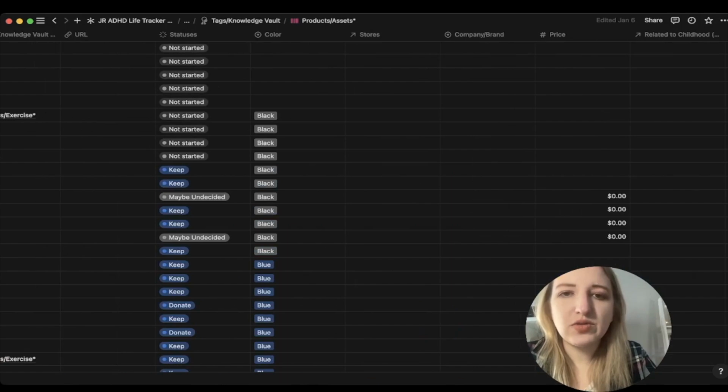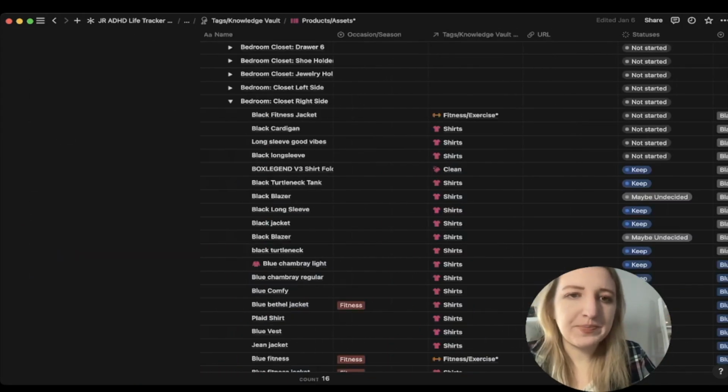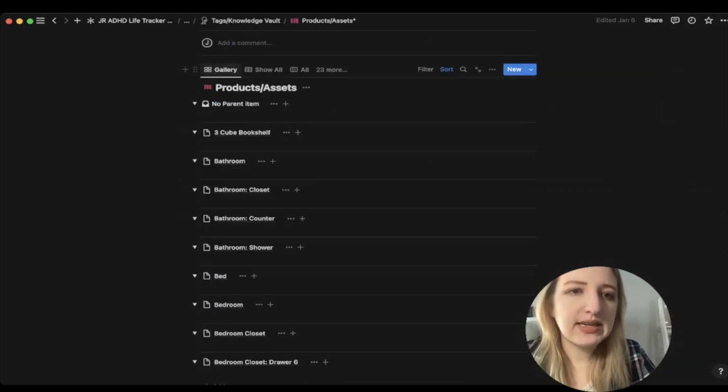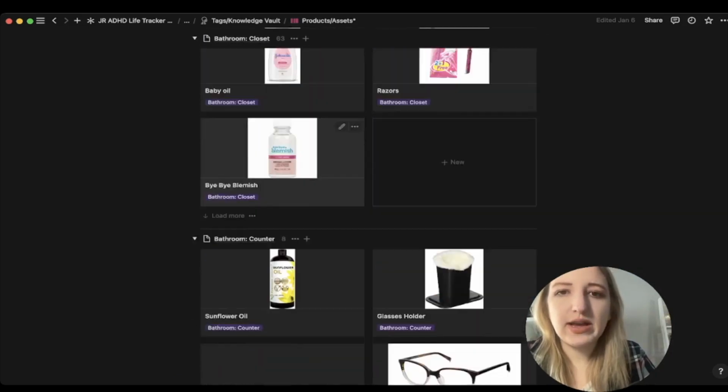I can also choose what store I got it from, the company, etc. So basically, that is how I see it in table view. If I want to see it in gallery view, I can also view it this way. So if I scroll down, or I can even filter it.